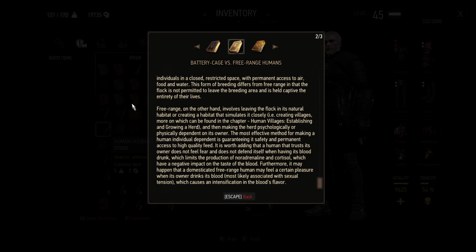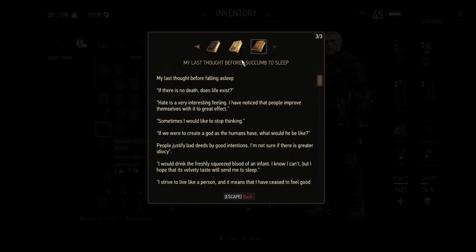Aren't these fantastic books to read, aren't they? Bloody vampires. And last thought, so this is Regis's book, My Last Thought Before I Succumb to Sleep.